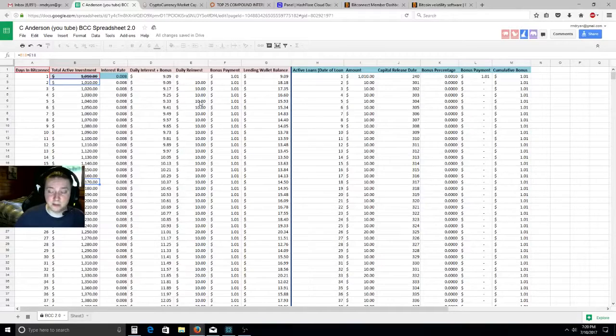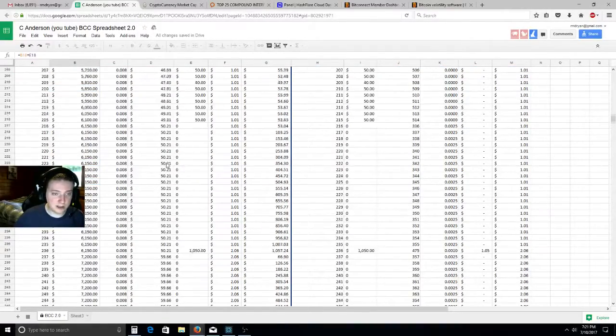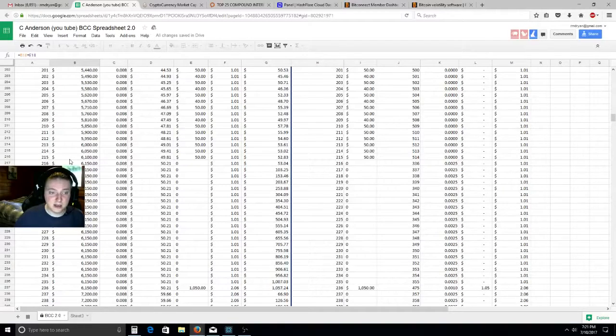And basically, if you keep compounding your interest and reinvesting, you can turn $100 into more. If you do this for a whole year, you'll get to the point here where after 215 days of reinvesting, you'll be at approximately $6,000 in loans, which at that point, it doesn't really make sense to do anything less than a $1,000 loan anymore because of the 0.1% bonus that you can earn. So at the $6,000 range and higher, it makes sense to save your payments until you have enough to do a $1,000 loan.